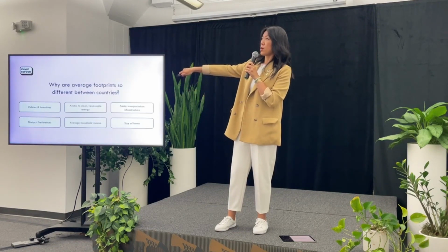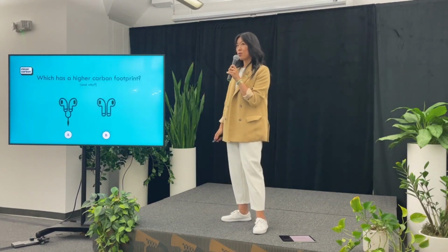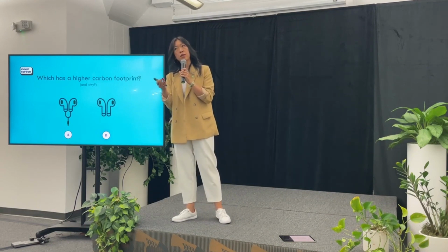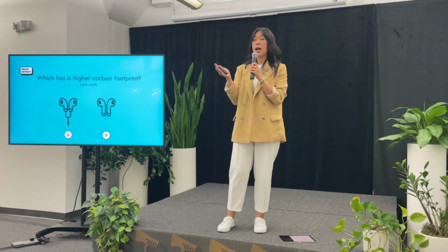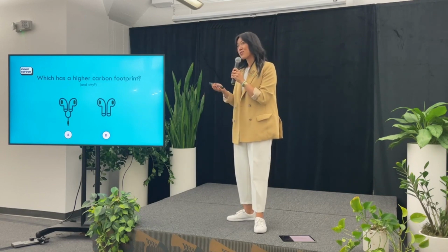All right, so I'm gonna skip over this one here, but I want to also kind of train the mind to think a little bit because we don't always have data. And when we don't, how do we tell between two things what has a higher carbon footprint? So we've got wired headphones, A, and wireless headphones, B. How many people think A has a higher carbon footprint? Okay. How many people think B? Okay. I would agree with those that said B.